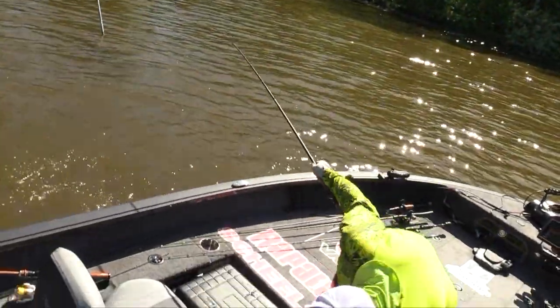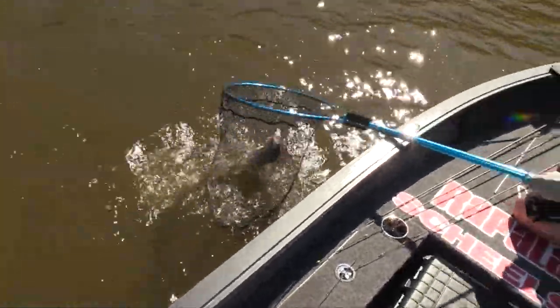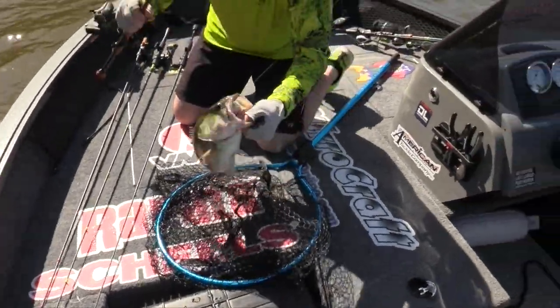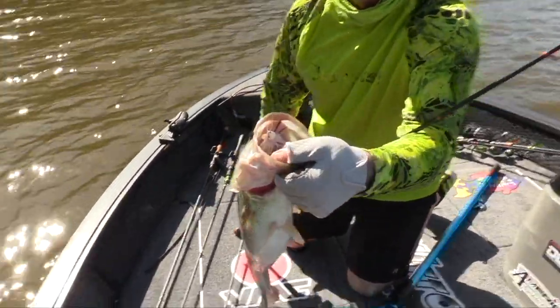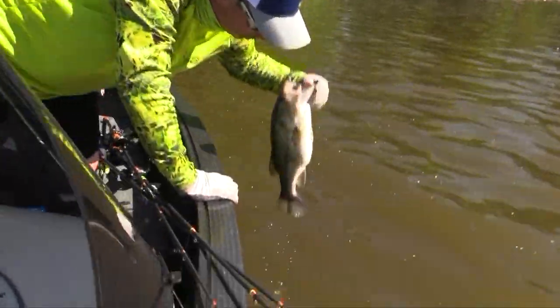That's a good one there. I'll get the clam for him. Come here, baby. Come here. Yeah. Oh man, look at this one right here. That's how you want to meet in a swim jig. Look at that. That is awesome. All right. Beautiful fish, still pre-spawn.